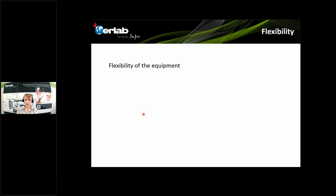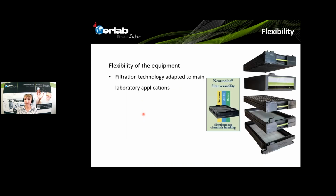Then now about flexibility. Flexibility of the equipment, flexibility of the fume hood. I already told you about the filtration technology. The Neutrodyne filter is versatile, and also the configuration of the filtration columns is able to adapt to the main laboratory applications and to evolve in time, to be adapted to changes in the usage of the fume hood. Sensors are wide spectrum sensors, so it means that you have flexibility of the equipment and adaptability in time.